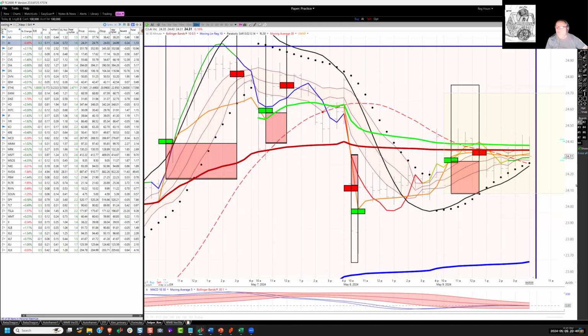AI, this was a gap down and recovery, morning hook. And it didn't really follow through, though, so we got about 0.2.